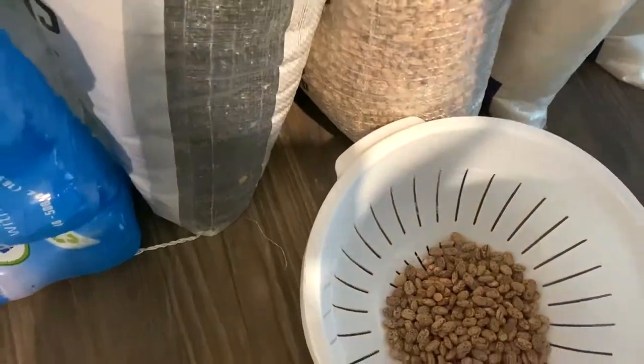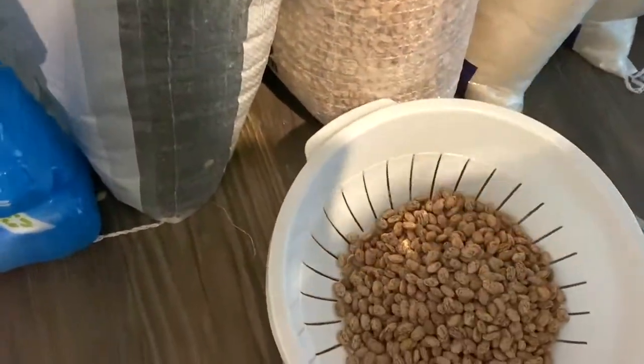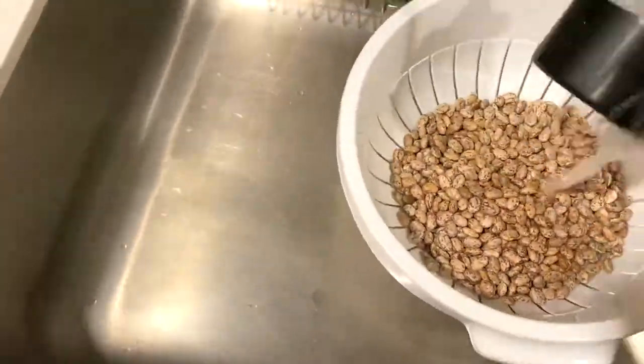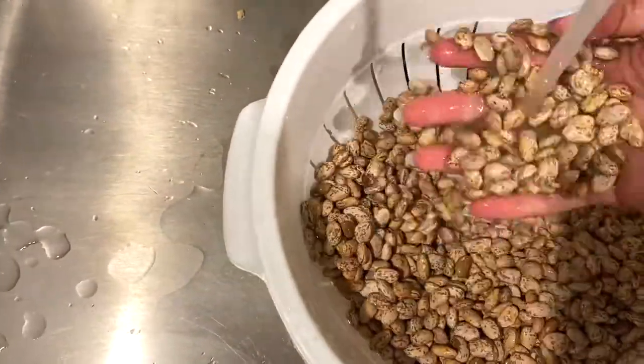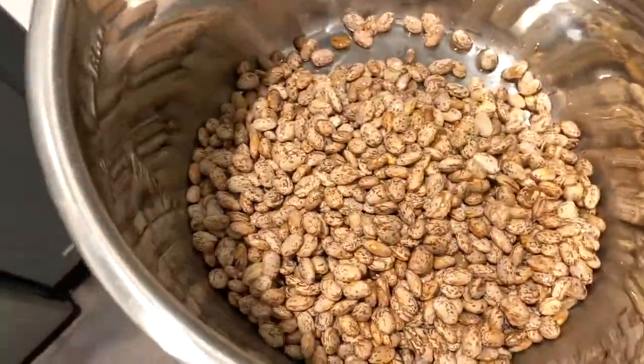So first I get some beans from my little bulk starch area, which has black beans, pinto beans, and rice. And I do 3 cups of dry pinto beans. And I rinse them out, make sure any of the weird looking ones I take out, or any little pebbles, get them all rinsed and put them into the Instant Pot.